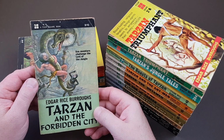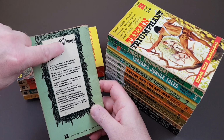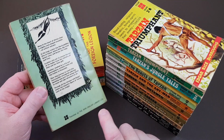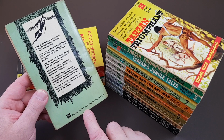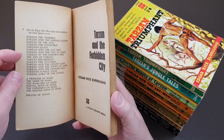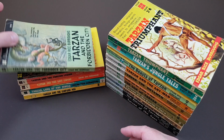Sea monsters challenge the Lord of the Jungle. Brilliant stuff. Oh, that's quite nice. I quite like the little silhouette there of Tarzan swinging through the vines. Now this is on the cusp here. So Foursquare eventually become the New English Library, not the New American Library, the New English Library. And this is sort of a hybrid book where one is about to become the other. And this is first Foursquare edition, 1965.